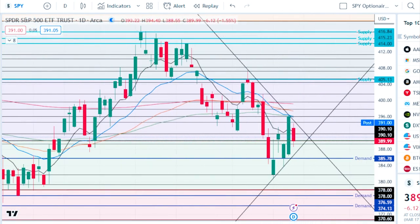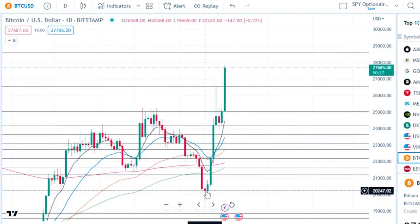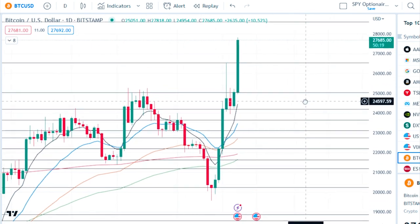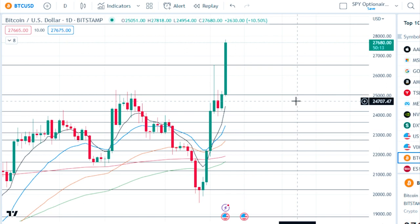Now, obviously, they're not perfectly correlated, but I do find it very interesting that pretty much since SPY has started its downside, Bitcoin has actually found its upside. Now, the speculation, of course, would be people are scared of the banks. People think the banks are going to fail, that the dollar's not safe anymore, and of course, they think crypto is more safe. I think that's pretty foolish.